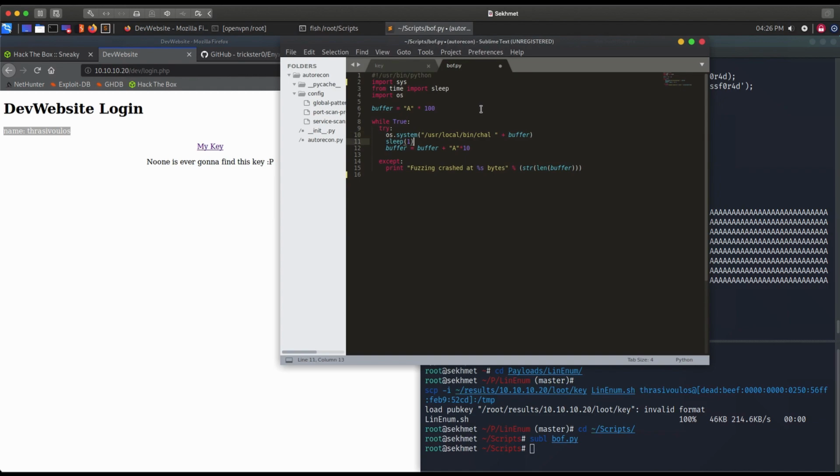And then it'll sleep for a second, and then it'll add another 100 A's to the buffer. We'll check it at 100 steps, so to the nearest 100. And we should get a segmentation fault after we reach 400. At which point we can break the program and it'll tell us how many bytes were in that buffer when it crashed.